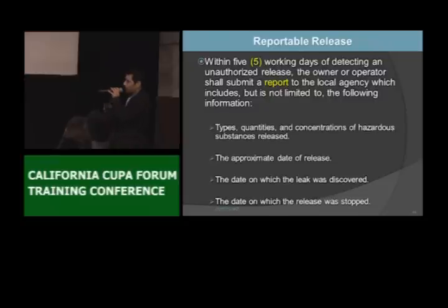So with a reportable release, we're talking about 5 working days that the owner-operator has to submit a report to us that includes certain information. Within 5 days of detecting that release, we want to see that the facility is taking the steps to ensure that they are properly cleaning up the spill, that they're not just, "I'll get to it when I get to it," or "I'll get to it next week." We don't want to see that. We want to see that these facilities are on top of the ball, that they are trying to comply with the laws and regulations. So we're looking for certain things.